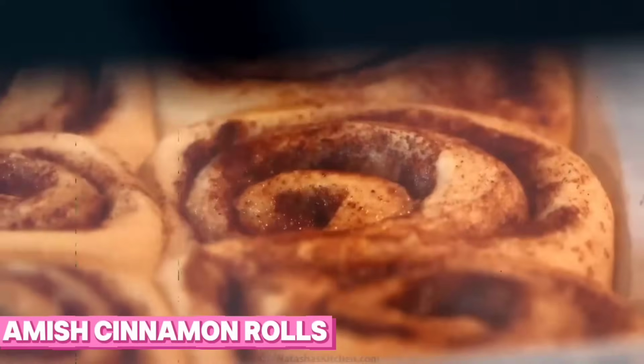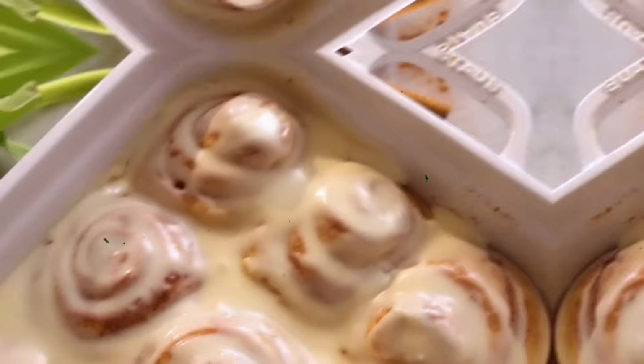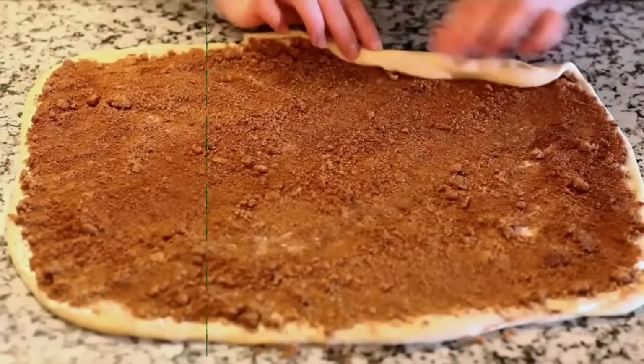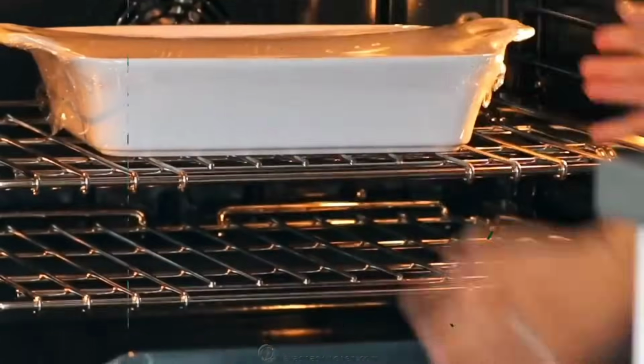Amish cinnamon rolls. Imagine waking up to the irresistible aroma of freshly baked cinnamon rolls wafting through the house. Amish cinnamon rolls transform a simple dough into a swirl of sweet, spicy indulgence. Enriched with sugar and butter, the dough is rolled out and spread generously with cinnamon and sugar, then rolled into spirals and baked to perfection.